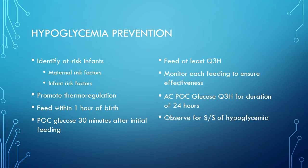Infants at risk for hypoglycemia are also at risk for poor feeding. They tend to be a little bit sleepier and less interested in eating, and they may be unable to safely or effectively feed. So we want to promote thermoregulation in these babies and feed them within the first hour after birth. We want to check a glucose 30 minutes after their initial feeding and within 1 hour of life. We want to feed them at least every 3 hours, monitor their feedings to ensure feeding effectiveness, check before-feed glucoses every 3 hours for at least 24 hours, and observe for signs and symptoms of hypoglycemia, such as jitteriness and some other things that we'll talk about.